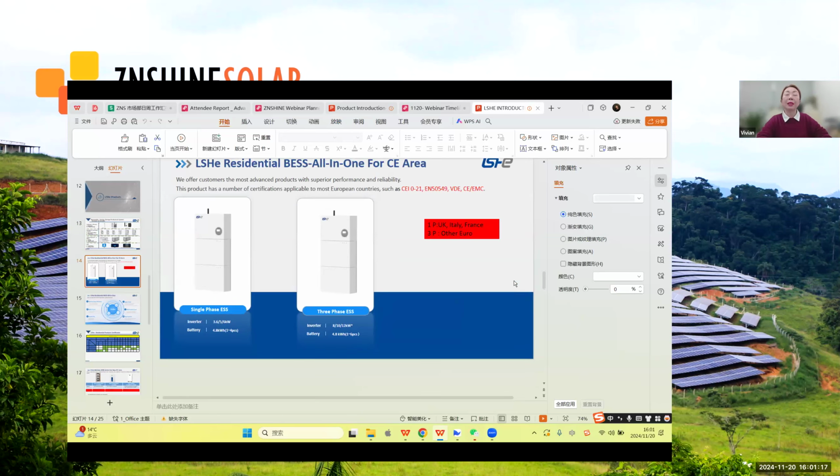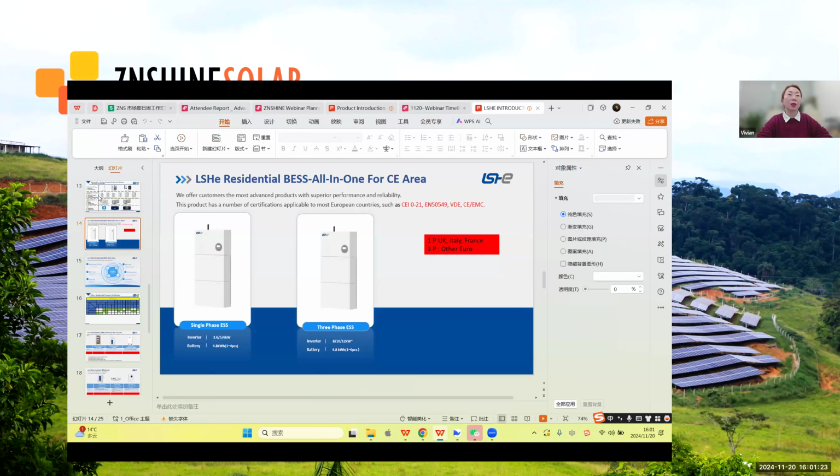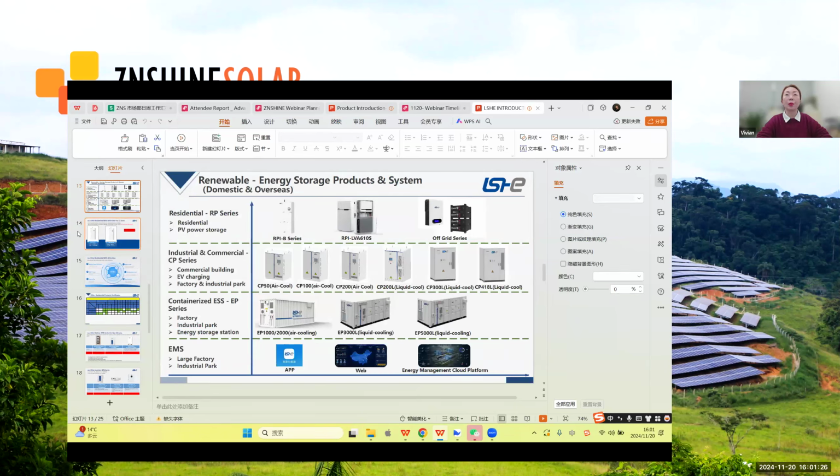For the RPI plus B, Eric mentioned this a little, and this is, I would say, our most advanced product in the market. We offer single-phase and three-phase ESS. For single phase, we have a 3.6 kilowatt, which is popular in markets like the UK, but basically the most popular one is the 6 kilowatt inverter. For the battery, we use a 4.8 kilowatt-hour battery pack. For one single inverter, you can connect 1 to 4 battery packs.